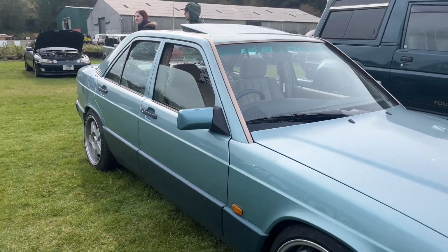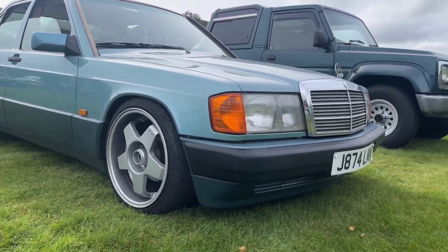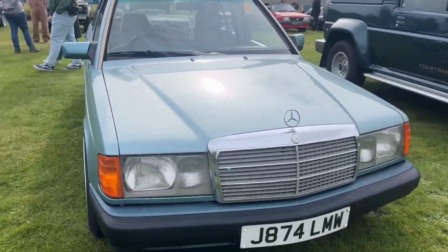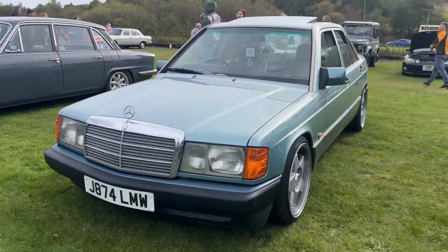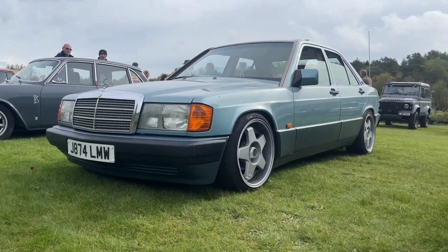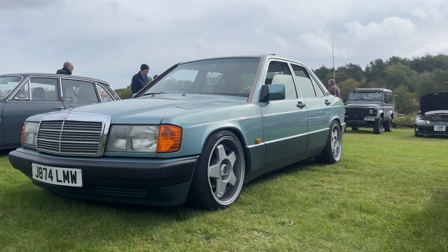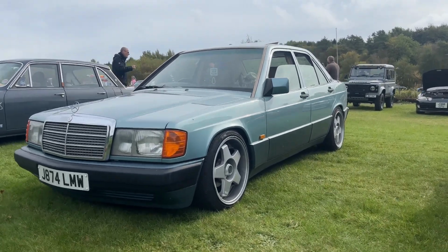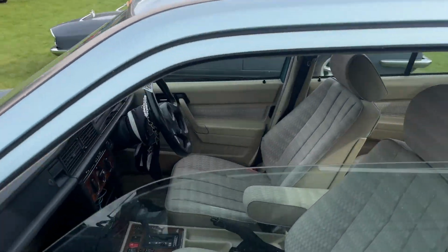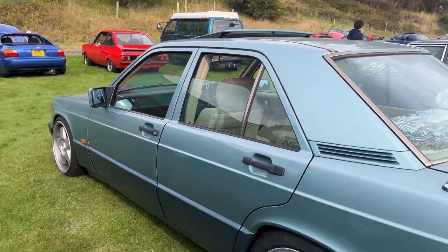So, modified this one, sitting very low. Aftermarket alloy wheels there. Yeah, it is incredibly low when you look at the front. But again, it's getting popular to modify cars of this era. Now, I do like these 190s. I did have a 2.3-16 Cosworth back in the day myself, so great cars. They do suffer a bit from corrosion, but this one does look to be in pretty decent condition. So, I don't know what it would be like with a 2-litre automatic though. Probably wouldn't be the fastest car in the world with that combination.